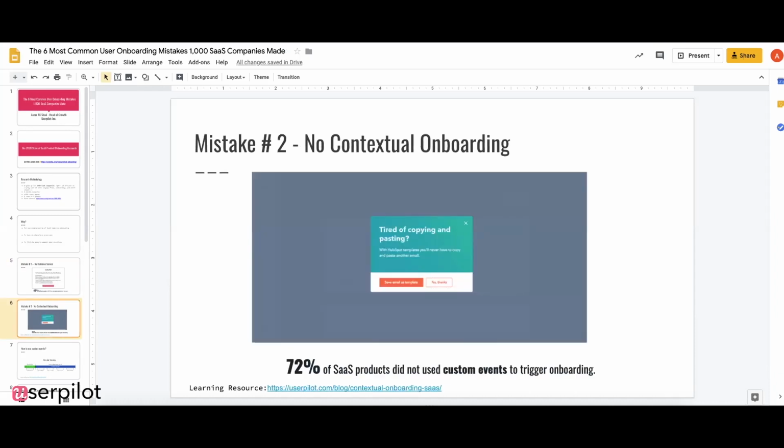The mistake number two that we figured out was that a lot of SaaS companies, around 72% of them, do not have any contextual onboarding in there.